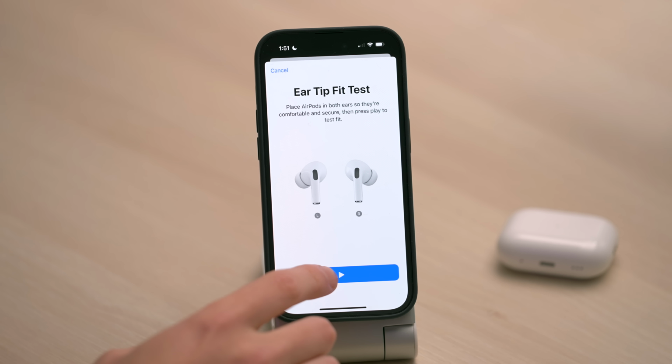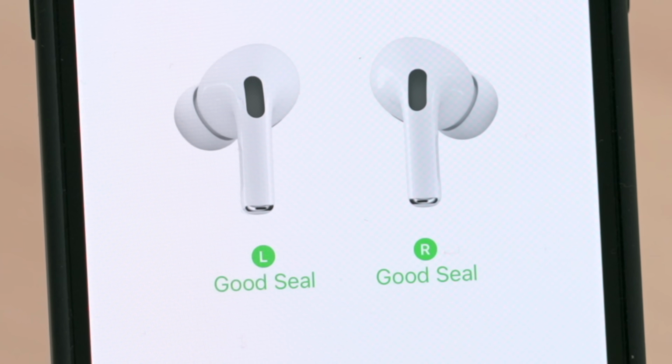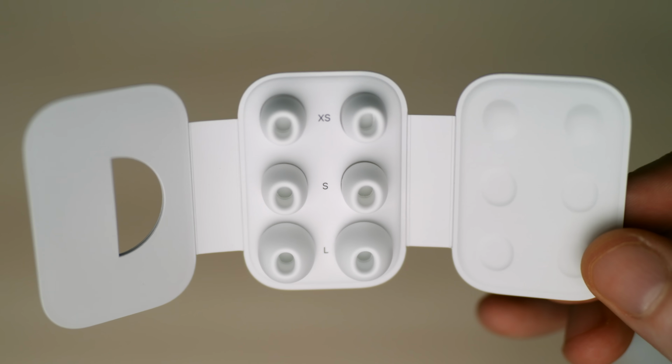Me neither. There's an ear tip fit test in the settings app, which is really cool. I tried it first with the mediums. I got good seal. But then I tried it with the smalls, felt better, also got good seal. So the moral of the story is try all the different sizes before you decide.